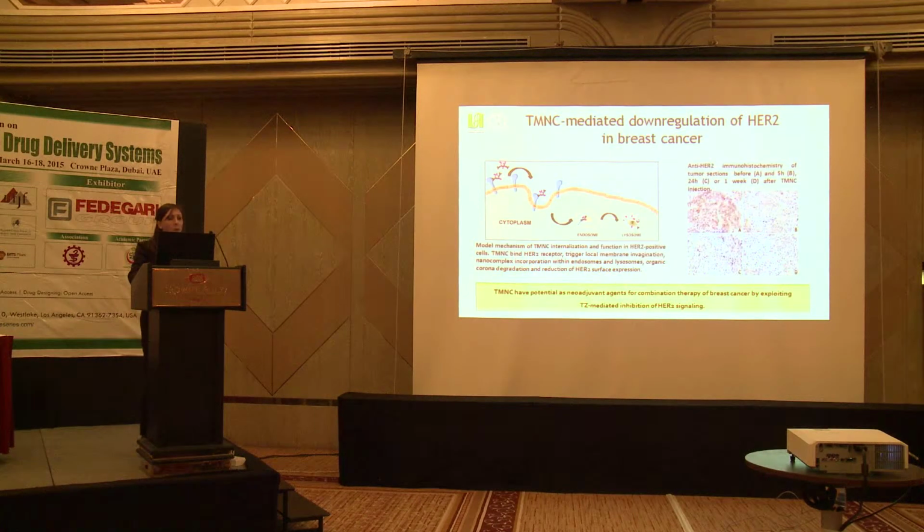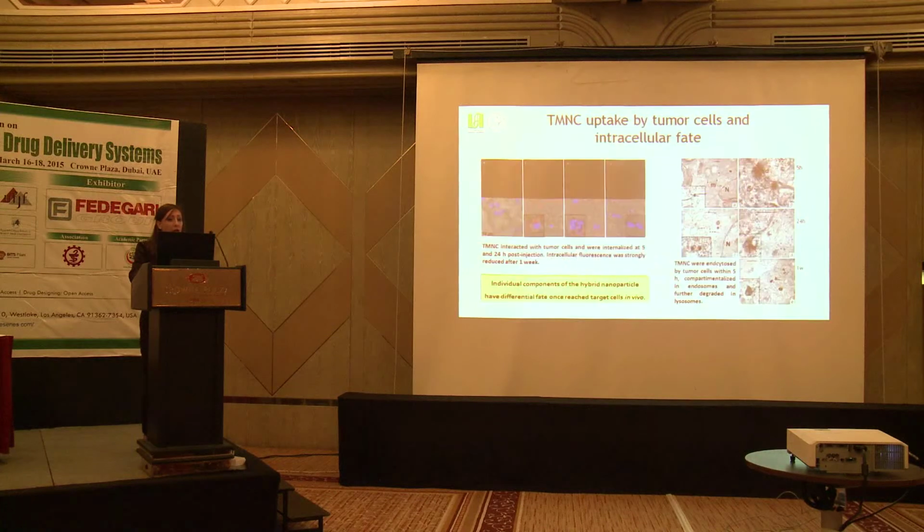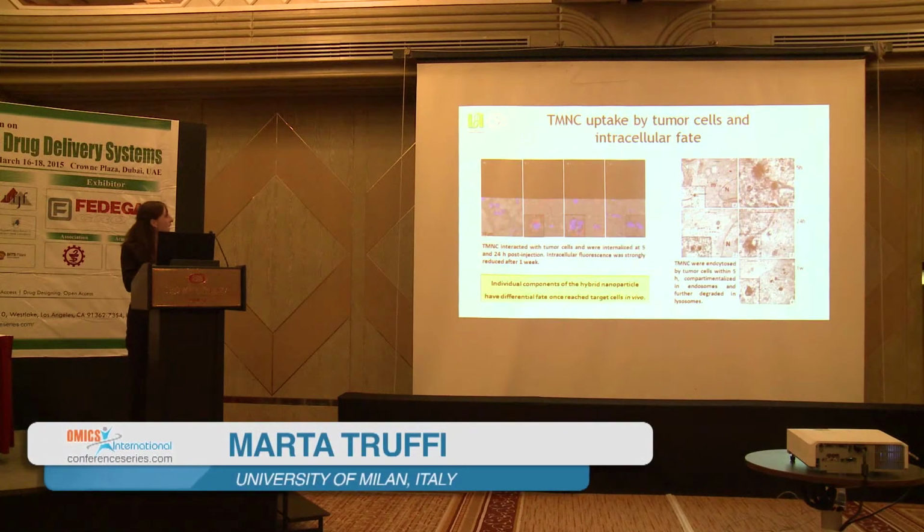Then we analyzed isolated tumors by confocal and electron microscopy, and what we observed is that TMNC interacted with tumor cells and were internalized. It's not that visible, but they are present, they are visible within the cytoplasm of tumor cells at 5 and 48 hours.